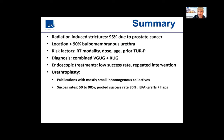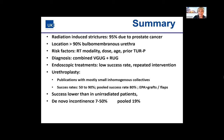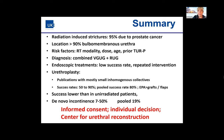The success rates are in between 50 to 90%. The pooled success rate is 80%, and it seems that end-to-end anastomosis is doing better than grafts and flaps. However, a bias is here with respect to the length of the stricture. Success rates are lower than in unirradiated patients, and the de novo incontinence can be expected in 7 to 50%, and pooled it is around 19%. So you need to discuss these data with the patient. It is an individual decision.